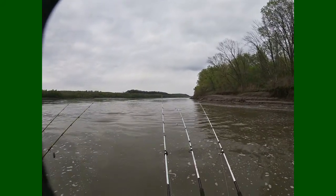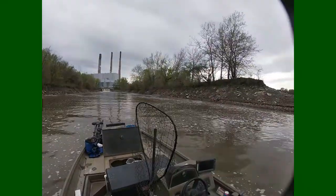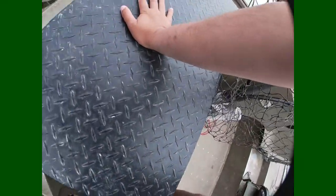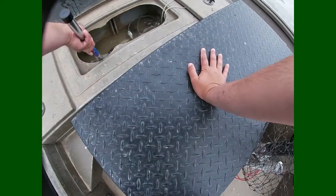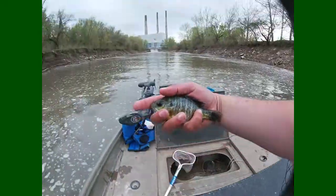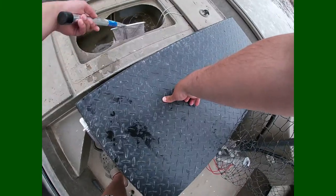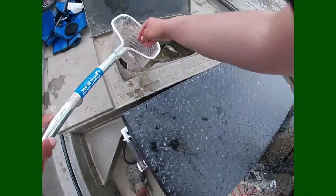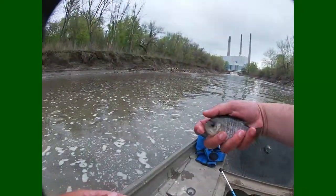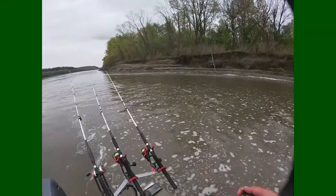So let's get some baits out there. Get a live bluegill here. That's a pretty good sized bluegill. Let's see him. Whoop. Huh. Well, that didn't work. Let me get another one here. There we go. Good size bait. Put them on my slip sinker rig.